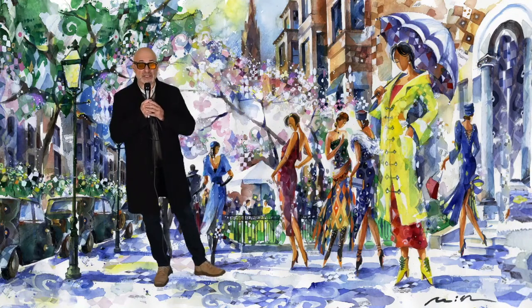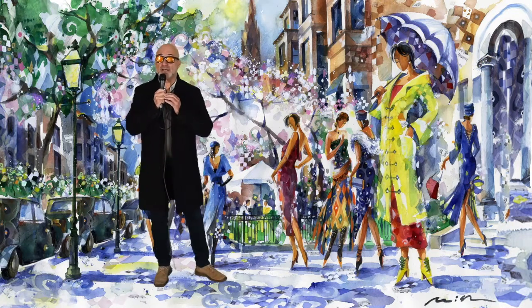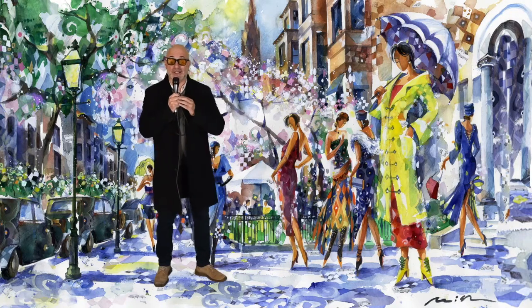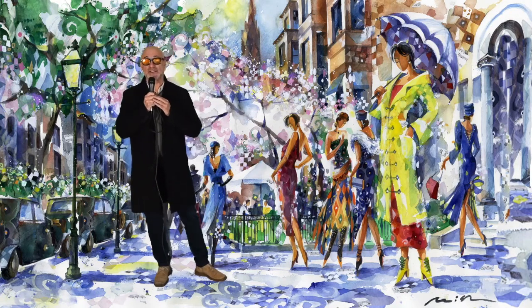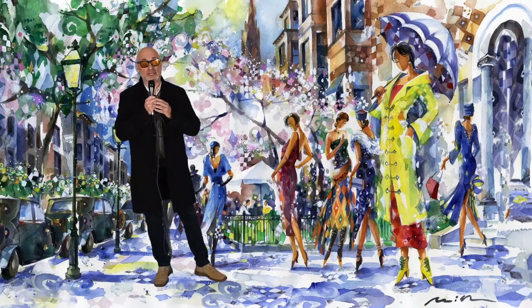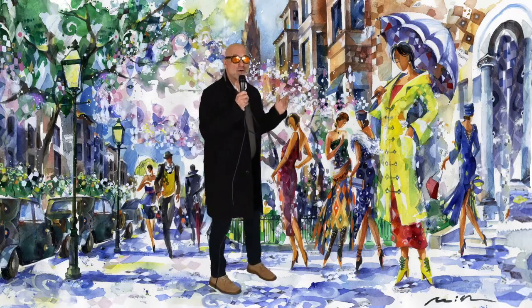I finished this painting in January 2020. It was presented on February 14th, on the day of Valentine's Day, the day of love, just a few weeks before we entered this strange time in the history of humankind. But in this watercolor, we feel the coming of spring.